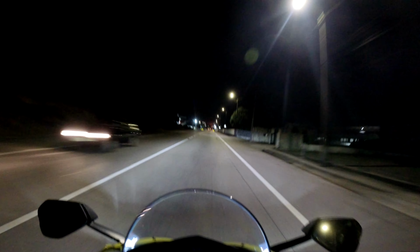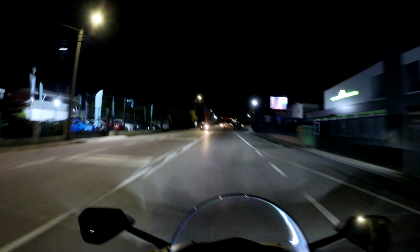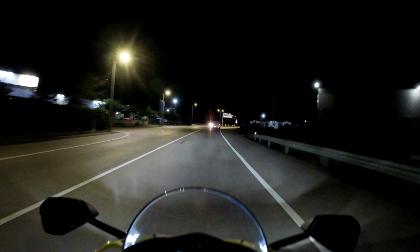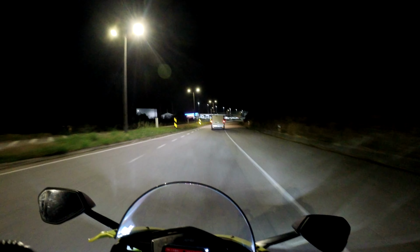With the CB, I had problems with the lights. It would not spread the lights like this. If you notice, we have a pretty much good spread. As soon as I have no one in front of me, I was going to say I will show you the high beams, but you just saw the high beams because I just switched it on, because you just flick it to the front and you have high beams. So that's it for illumination.